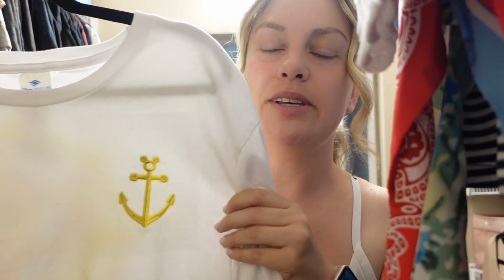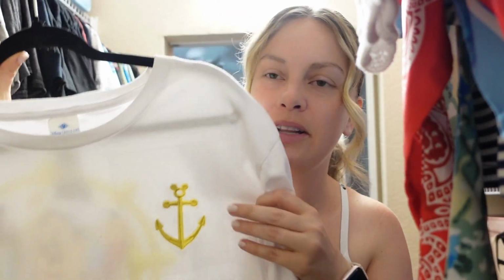So the first day, we have a beverage tasting, but it's the Welcome Aboard, the Sail Away Party, very Disney Cruise Line. So I want to wear something to reflect that. So I do have this Disney Cruise Line shirt that I got when we went to Alaska.